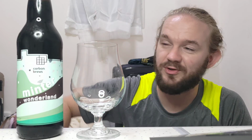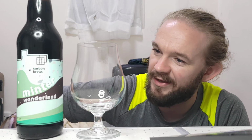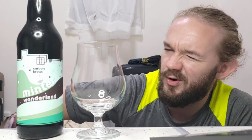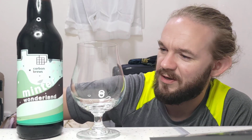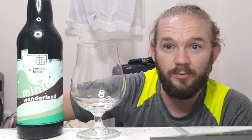But yeah, this is among the first of the big Imperial Stouts that I'm trying from these guys. They do some very, very interesting things at the bigger end of the scale as well, but not quite as experimental as they used to be. I think that's definitely fair to say. But yeah, that is everything I can tell you about Carbon Brews for the moment.